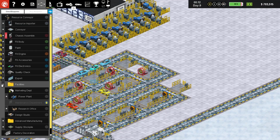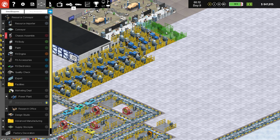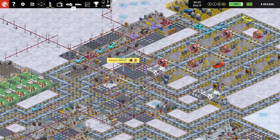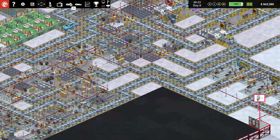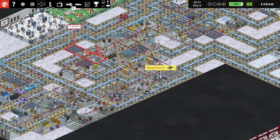Also, we are running out of power, so I'm going to get 3 more power plants, bring them up online, just to make sure that we're absolutely not going to run out of power. Yeah, this is good.